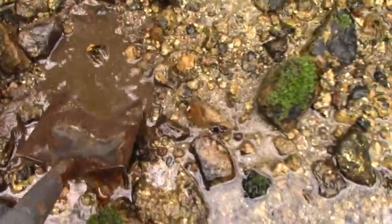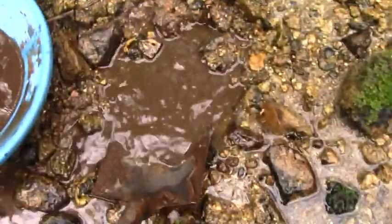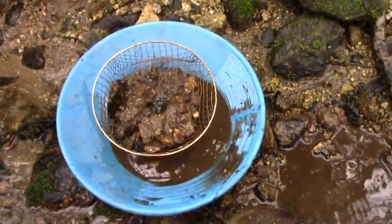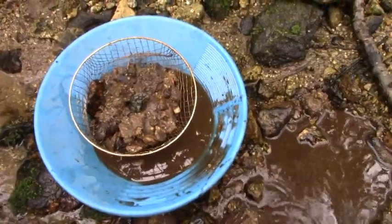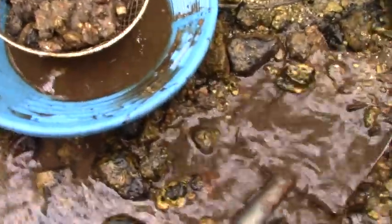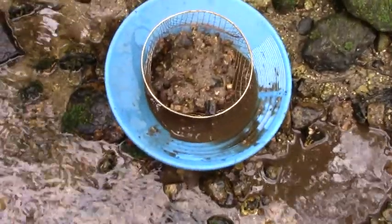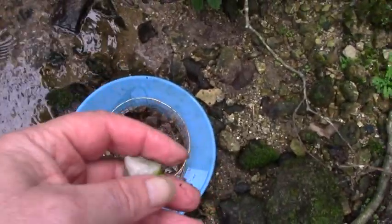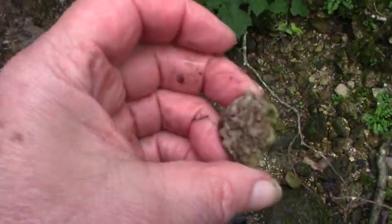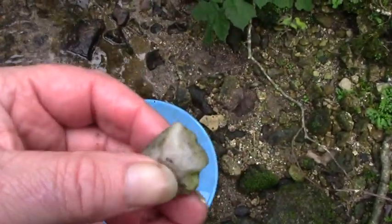There's no real bedrock in this river, but there are plenty of stones and mud underneath. So put that in the classifier and I'm going to classify it up in a few minutes. Anyway, let's fill it up a little bit more. Nice piece of quartz I just picked up. You don't find that much quartz on this river. You never find any really large bits. So, that's good.